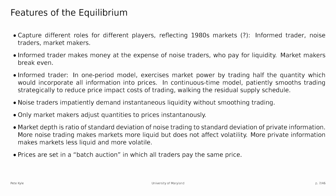It's clear that the informed trader makes their profits at the expense of the market makers. In the one period model, the informed trader exercises his strategic market power by incorporating essentially half of his information into prices. And in the continuous version, he strategically exercises his market power essentially by walking up a demand schedule slowly over the whole day, gradually revealing his information into prices. The noise traders continuously, instantaneously demand liquidity.